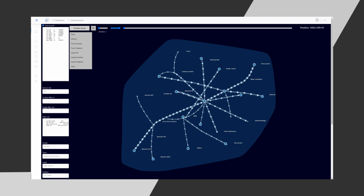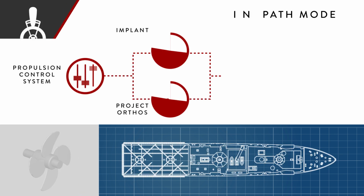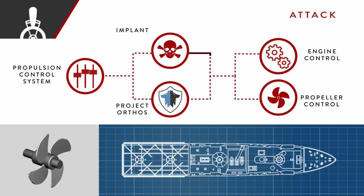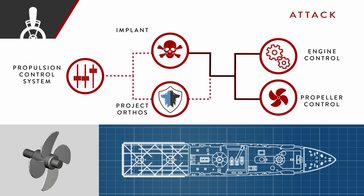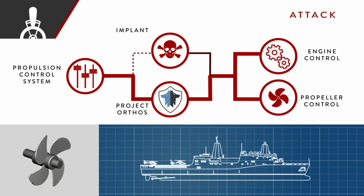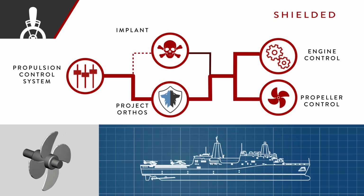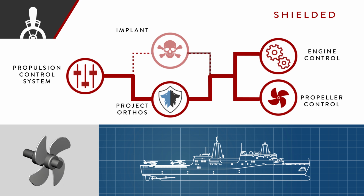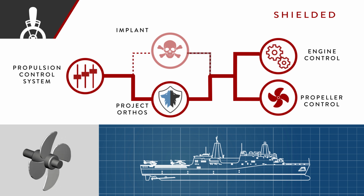The answer is yes. Let's simulate the invert attack again, but this time with Project Orthos in path mode. As you can see, the attack is in progress. However, with Orthos in path mode, it prevents the attacker from accessing the engine control module. Even though the attack is still in progress, the command and control equipment has been shielded from the attacker.